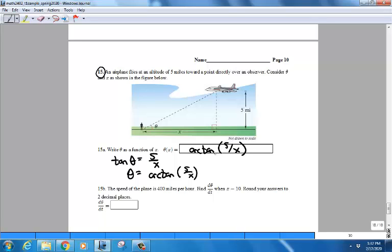But some people would disagree with me about that, because you're just more familiar with tangent than you are with cotangent, okay? But I think there's a reason to use cotangent. So the book wants to use cotangent instead of tangent. Here we know cotangent of theta is going to be what? x over 5, right? Which means theta is going to be the arc cotangent of x over 5.